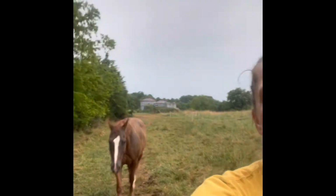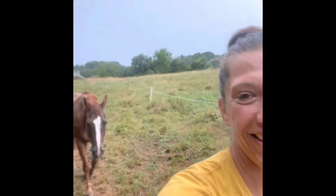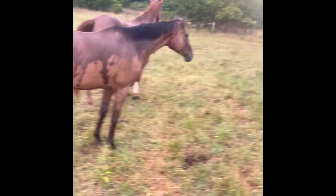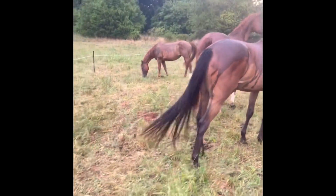Come on, pretty girl. So I'm heading out to check the pastures and to make new paddocks for the next 24 hours and to see how much they've eaten. We just had a great rain, so they're all a little wet and enjoying the cooler weather.